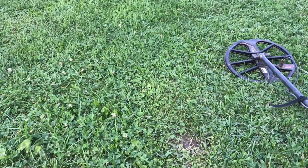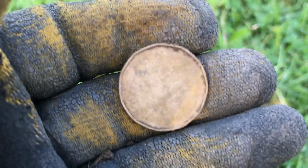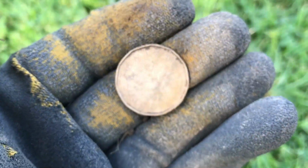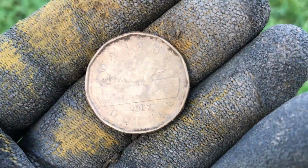Alright, we keep getting more clad and more clad, and we're definitely glad. And we're really glad now because we got our 4th loonie. Nice. Sometimes it's just nice to dig clad once in a while if you can't do some other stuff.